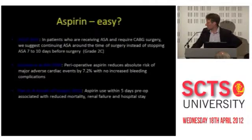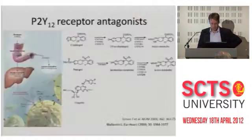And the other study was observational, and again showed that if aspirin was given within 5 days pre-op, there was reduced mortality, less renal failure, and a shorter hospital stay. So I think aspirin, unless you disagree with that, it'd be interesting to see, you don't stop it, and taking it pre-op is probably favourable.